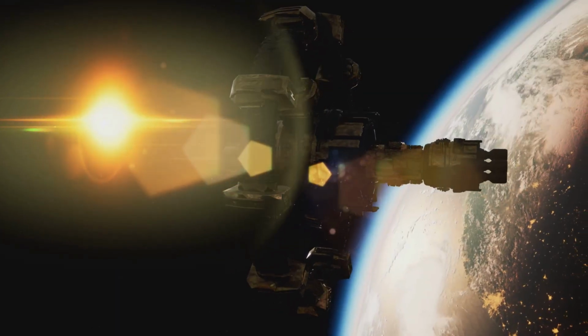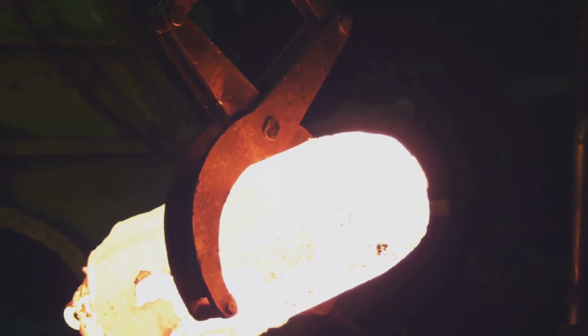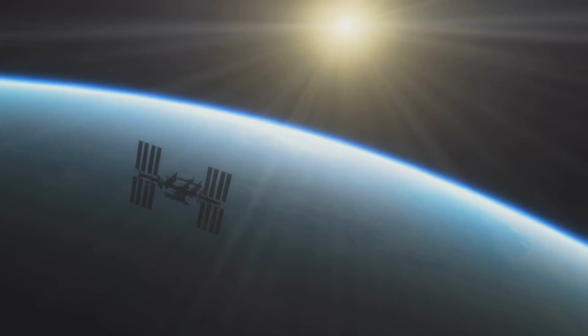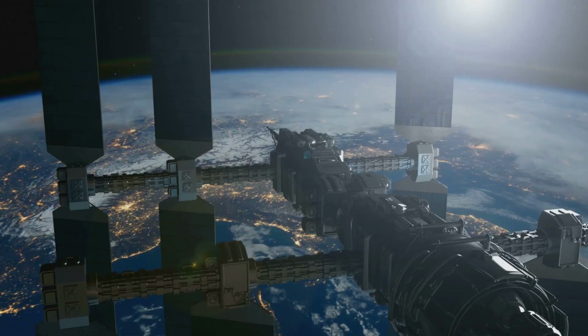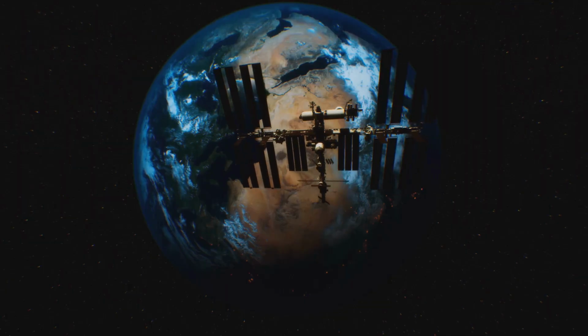On Earth, heat moves by conduction, convection, and radiation. Touching a hot spoon is conduction. A warm breeze is convection. Sunlight on your face is radiation. In space, only radiation matters. No air for convection, nothing to touch for conduction.